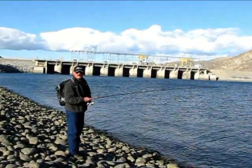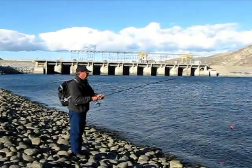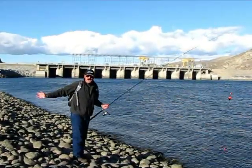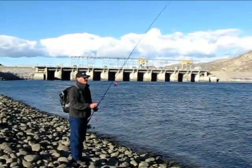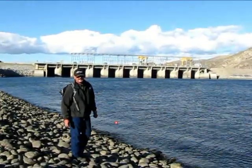Fishing the bar here, oftentimes current changes quite a bit, and a lot of times you've got to move a ways down from the top end of it to get enough current to get a decent drift. That's not only for casting from shore, but in the boats as well.